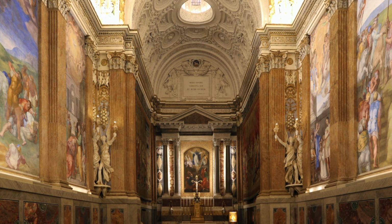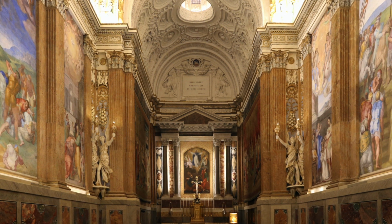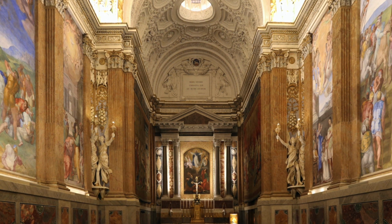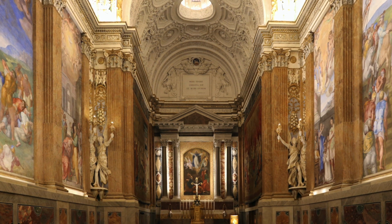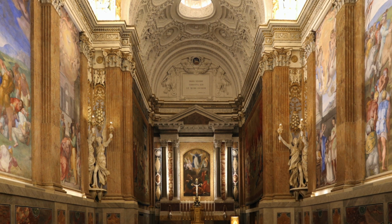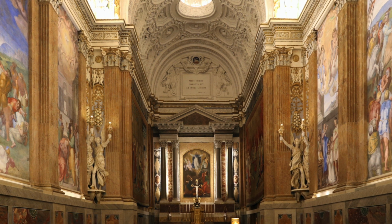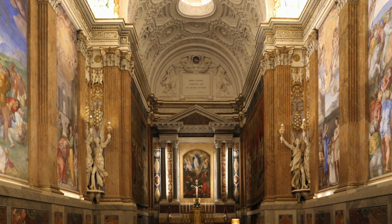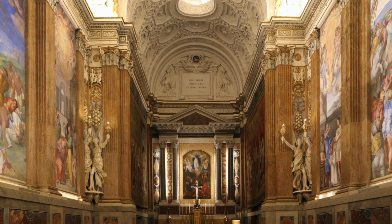I think it's only used for private masses for the Pope, and the conclave gathers there to hear Mass before they go into the Sistine Chapel to elect the new Pope. But it's called the Chapel of Paul because it was built under Pope Paul III. He had been the Pope that unveiled the Last Judgment by Michelangelo in the Sistine Chapel. If you want to hear, by the way, the story of the Sistine Chapel, I've made a series of 3 videos about that, and you can see them here.